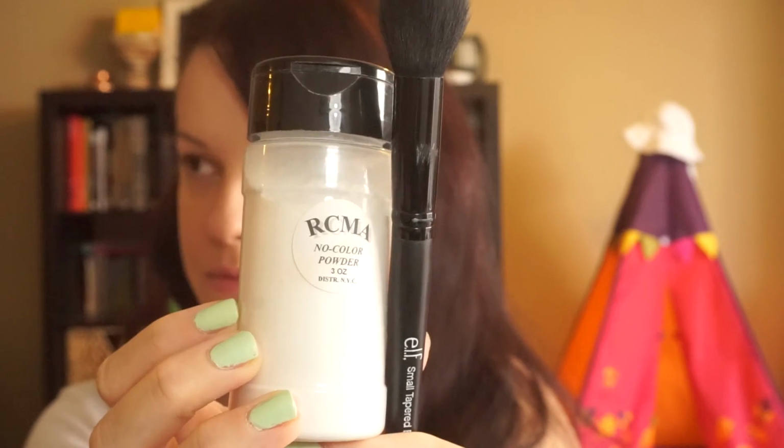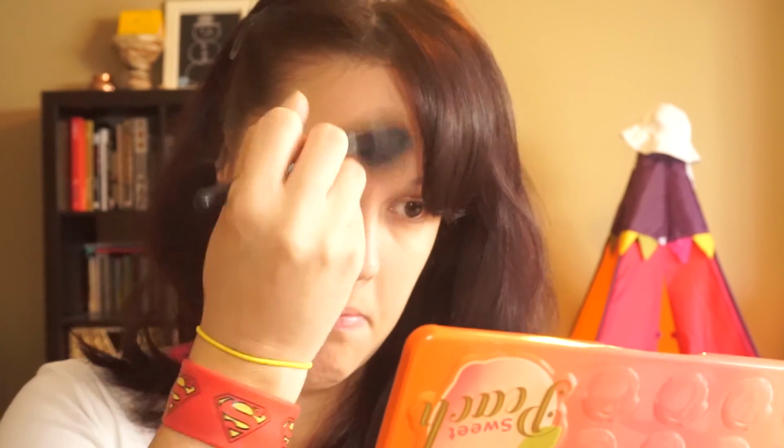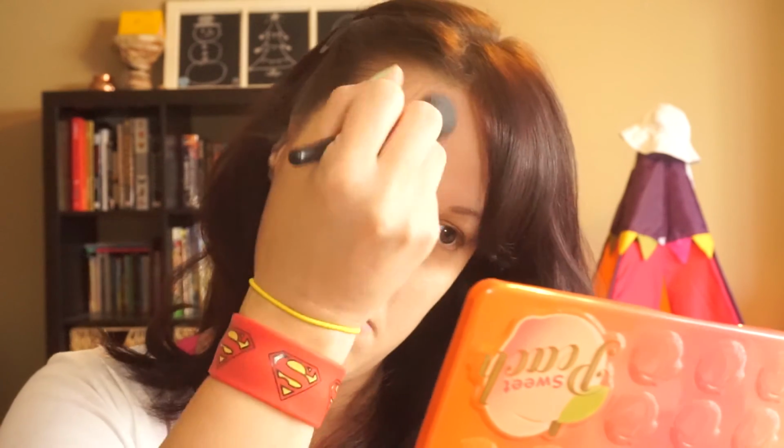Super easy. Now I'm going to grab my RCMA No Color Powder with my e.l.f. tapered brush, and I'm just going to put that wherever I crease or get oily, which is under my eyes and the sides of my nose. Very fancy. Here I couldn't decide if I wanted to do more on the side of my nose, but ultimately I decided it's probably a good idea.